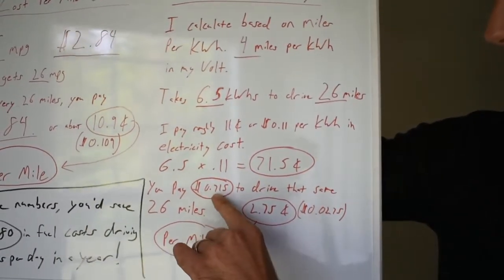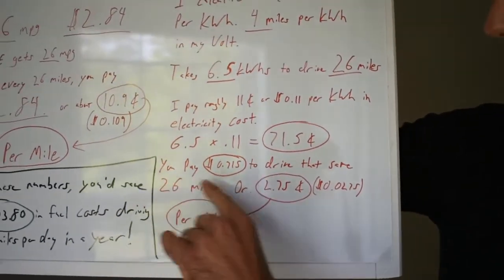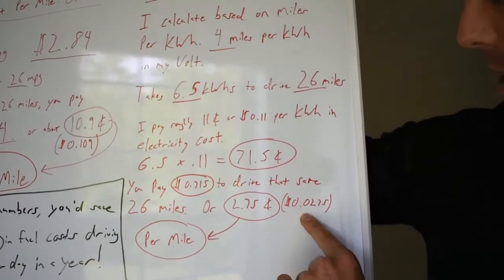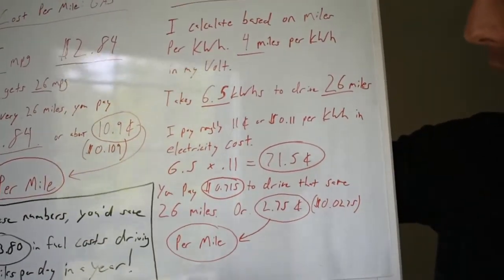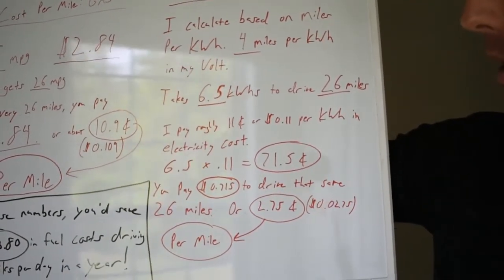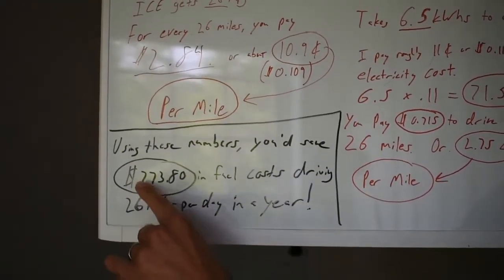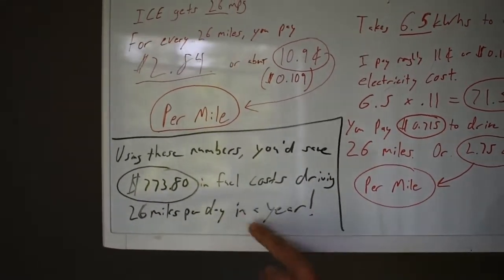or $0.715. So you pay that much to drive that same 26 miles, or 2.75 cents per mile. So you compare 10.9 cents per mile to 2.75 cents per mile. Alright, it's quite a bit of savings. So using these numbers, you would save $773.80 in fuel costs driving 26 miles per day in a year.